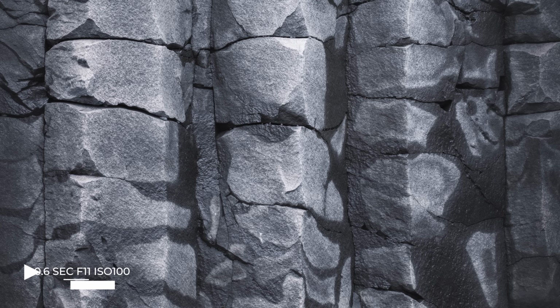Here's another view of those columns from a different angle, and I thought what was fun about this image is those little swirls that were created by the rain. I liked looking at the different tonalities of the rock here. I did manage to shoot one more image of these columns, and I think this one ended up being my favorite.